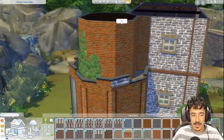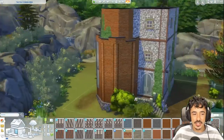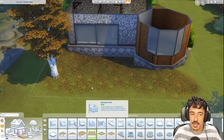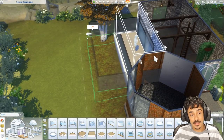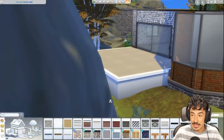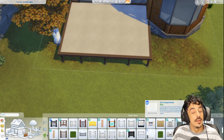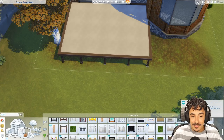And I ended up using brick on all of the chimney area. I just think I preferred the contrast between them both rather than everything blending through in that kind of stone. And it worked. It really did work. I did what I said I was going to do, which was put a platform out here.